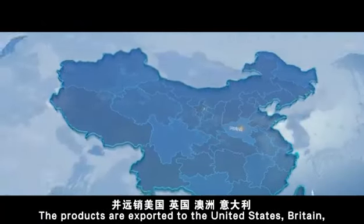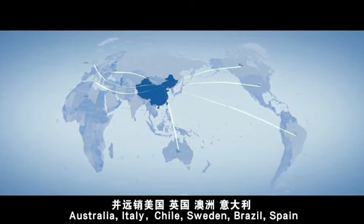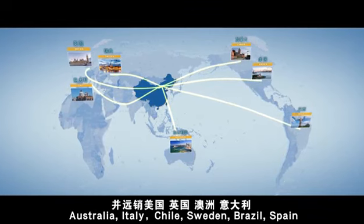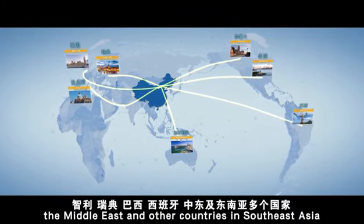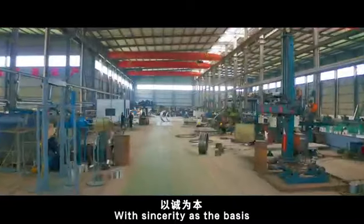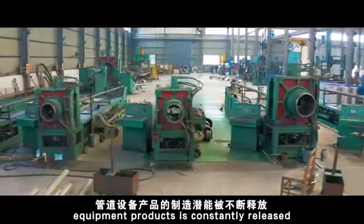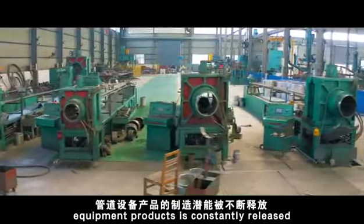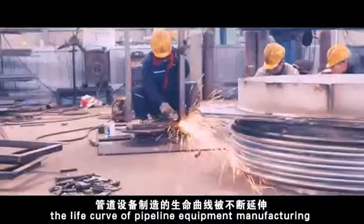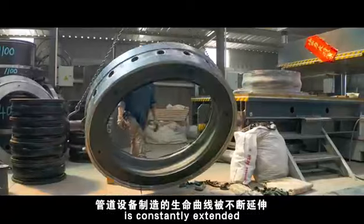The products are exported to the United States, Britain, Australia, Italy, Chile, Sweden, Brazil, Spain, the Middle East, and other countries in Southeast Asia. With sincerity as the basis, the manufacturing potential of pipeline equipment products is constantly released. With quality as the first priority, the life curve of pipeline equipment manufacturing is constantly extended.